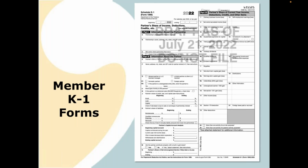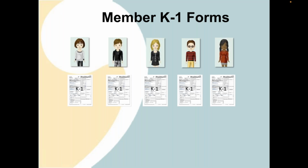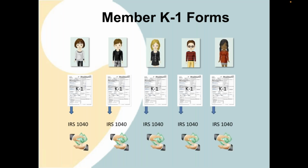Each member knows what to report because your 1065 includes a form called a K-1 for each partner. You send in copies of all the K-1s when you file your club taxes, and you also give each member their personal copy. Each member will transfer the information from the K-1 to their personal tax forms to pay taxes on. Your club members will not be able to complete their personal taxes until you've provided them with their information from the club.